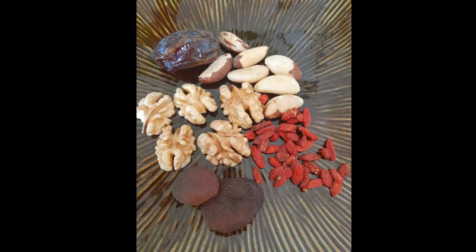So the next thing that I consumed was a nice, refreshing mixture of dried fruits. And as you can see, I've got some goji berries. I have my dried apricots. I had one medjool date with my nuts, which were walnuts and my Brazil nuts.